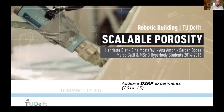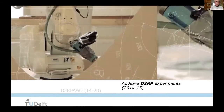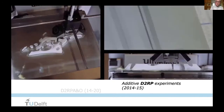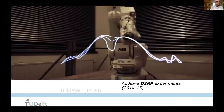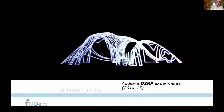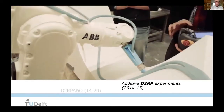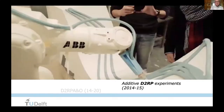So this project with ceramic clay has been exhibited at Centre Pompidou. And it started with an overall design, a pavilion, as you can see. And we translated the computational model into a robotic path. In this case, the end effector was a light. In a second step, we experimented with clay. In this case, we deposited clay on a double curved surface. This was just a test.